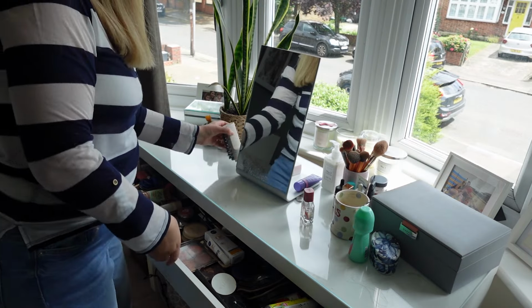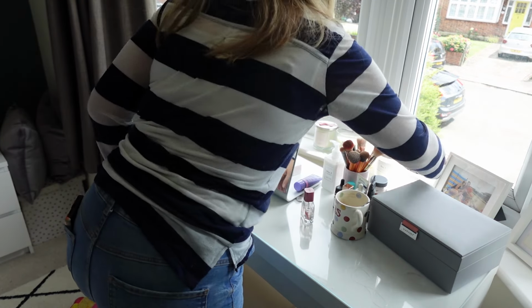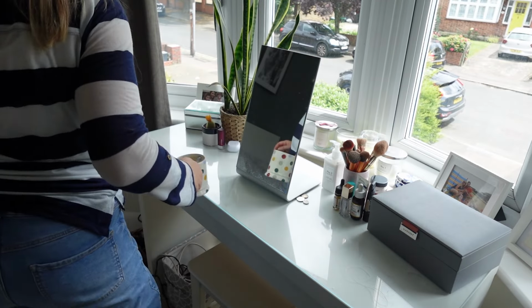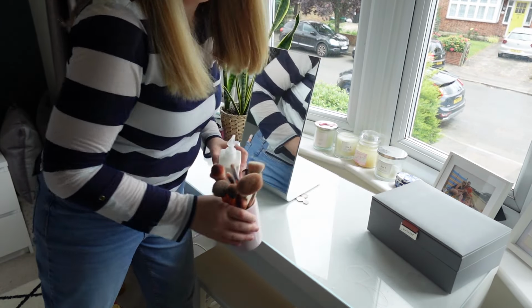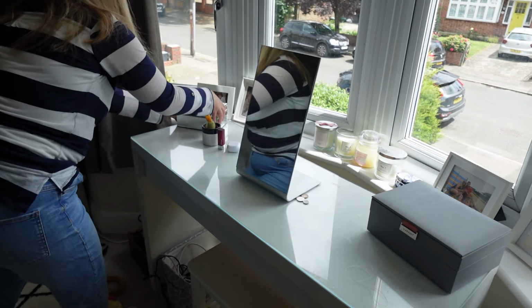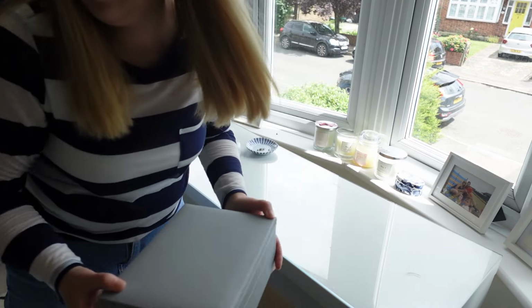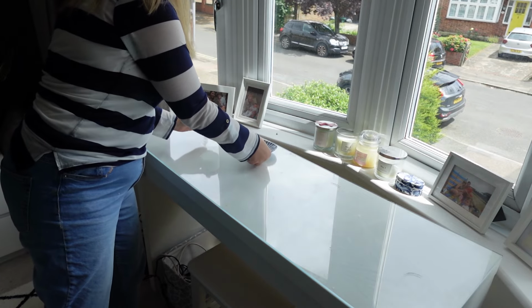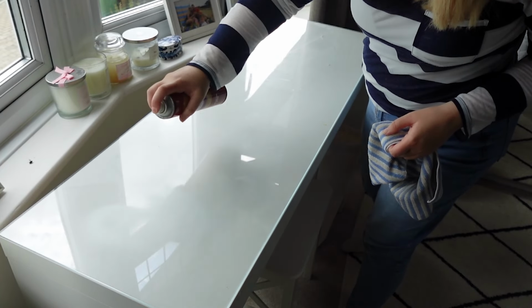As I said, we are starting in the bedroom today. So I'm actually starting upstairs today in my bedroom, and I'm starting with my dressing table. This has become so messy, so much of a dumping ground, and I haven't dusted it for a while, so I have to admit it was very much overdue a dust. So I'm just starting by removing absolutely everything, and I'm just trying to show you here the dust. It actually really isn't coming up on camera very well, but it is actually really dusty.